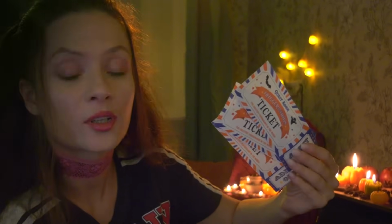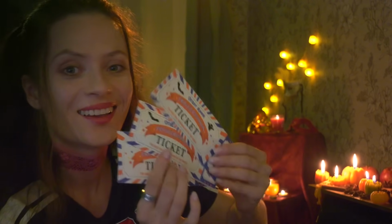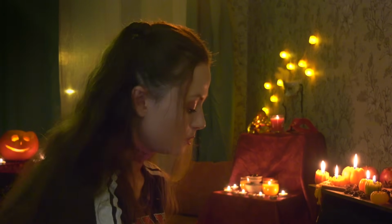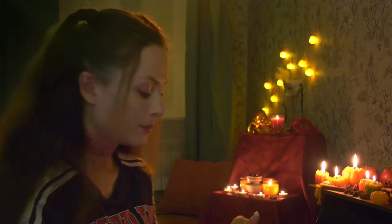Quest room. It used to be closed and now it's open again. So we can go. I have three. We'll find someone. Or it could be just two of us. Okay.